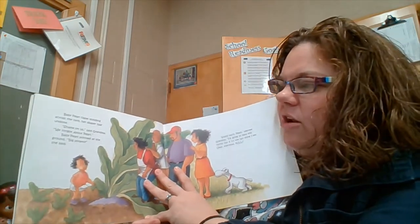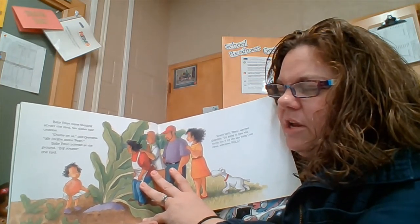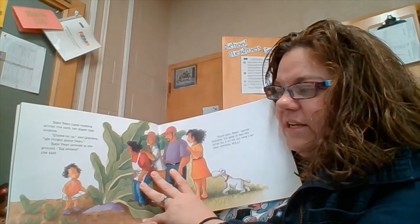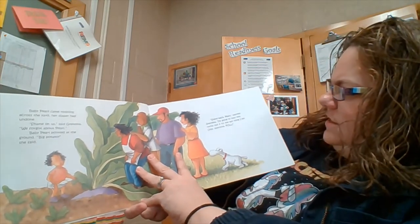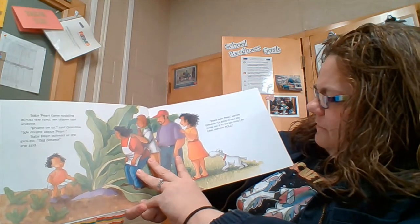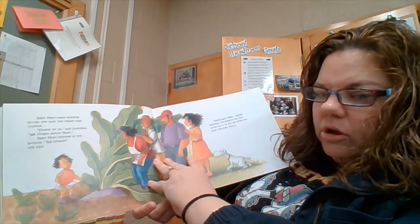Baby Pearl came toddling across the yard, her diaper half undone. "Shame on us," said Grandma. "We forgot about Pearl." Baby Pearl pointed at the ground. "Big potato," she said. "Stand back, Pearl," warned Grandma. "I'm going to haul this turnip out if it's the last thing I do." "Okay, everyone, pull."